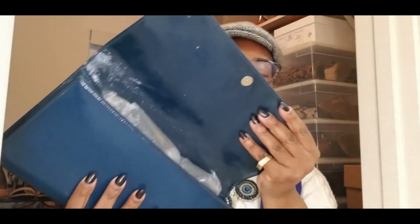This has been a great bag. This was actually my first secondhand consignment store bag. I got this from a consignment store in Washington DC, and I purchased it over the phone, and they mailed the bag to me.